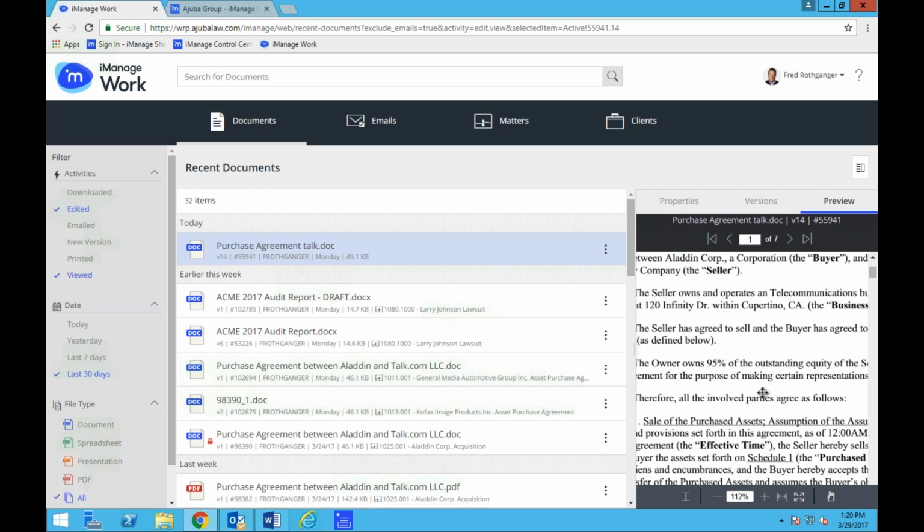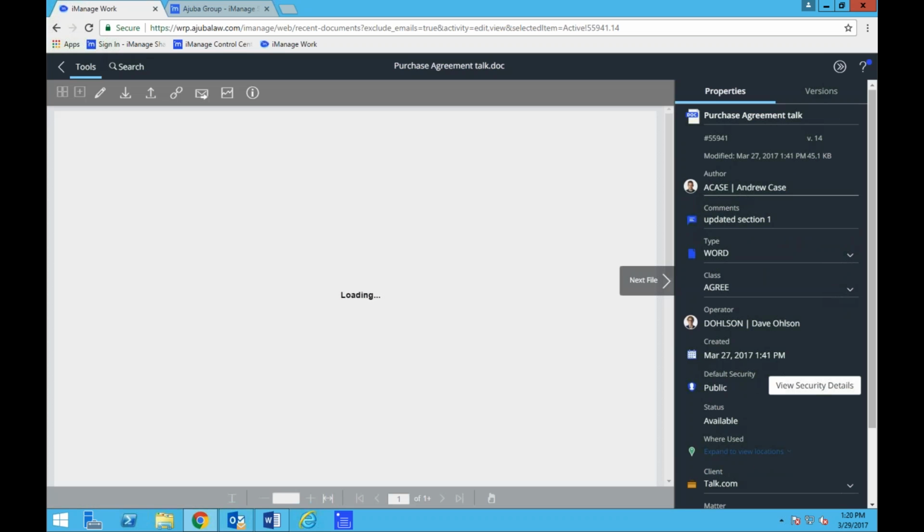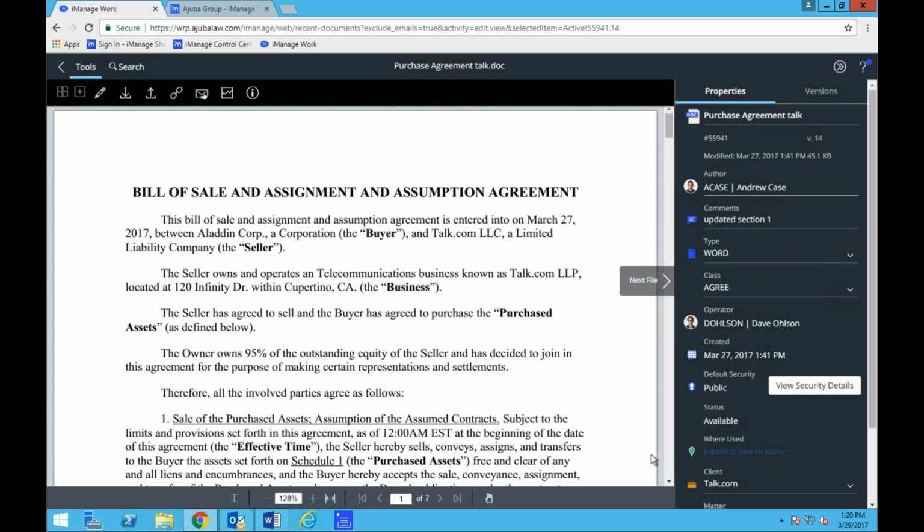And if I do want to take this now full screen, I can just tap on the full screen icon, and that takes the preview into full screen mode, which gives me a whole set of tools that I can use to perform functions on this document. Now before I talk about those, what if I want to search within this document and find a specific term? We have the ability to do that.